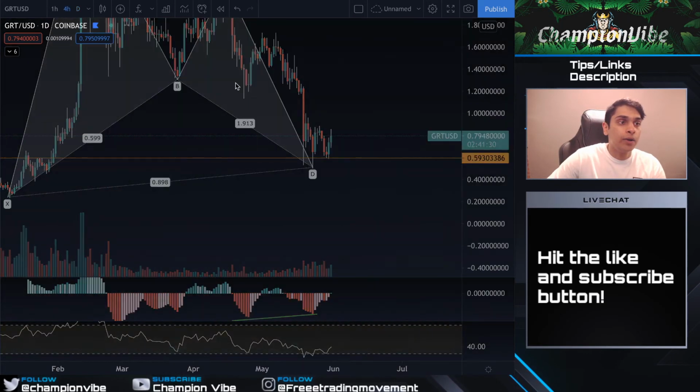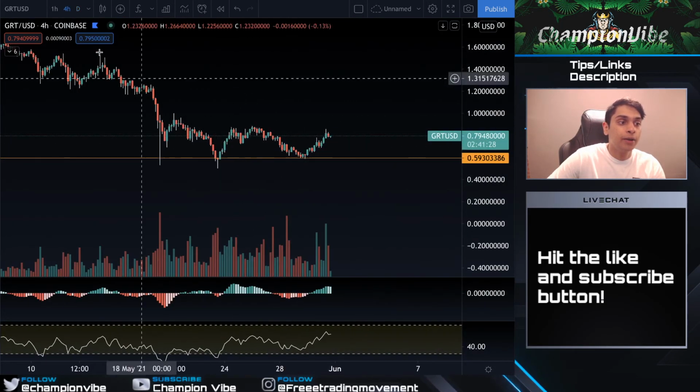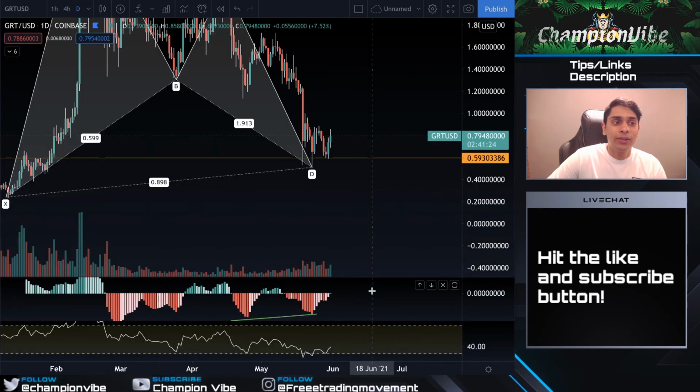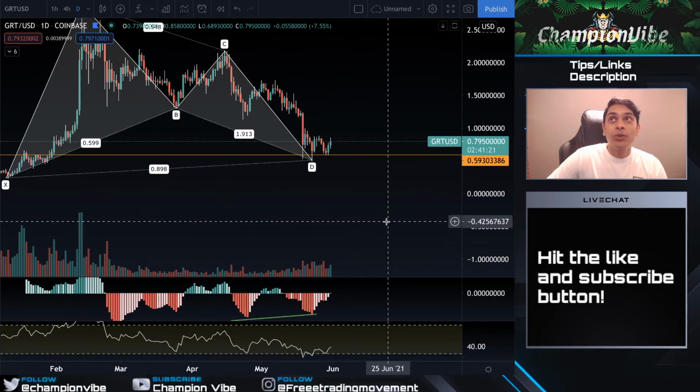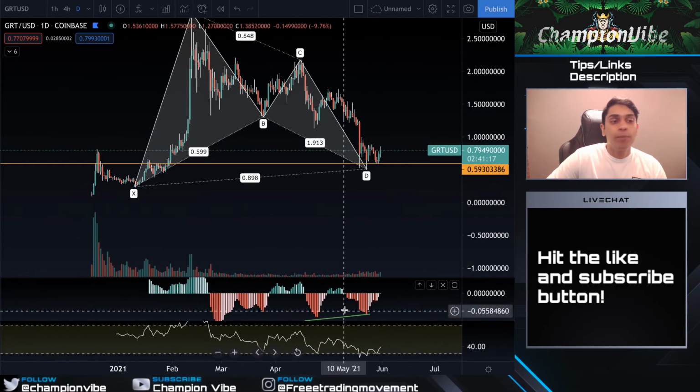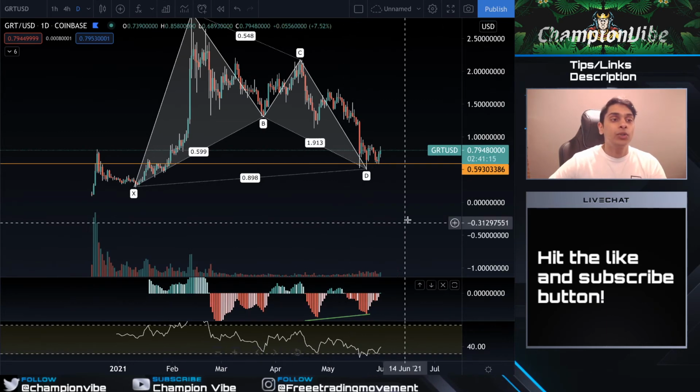If we go to the 4-hour, it'll be more clear. First bottom, second bottom. And then also classic bullish divergence, which is now confirmed on the daily. So yet another chart which has made a deep retrace with an XABCD harmonic-like pattern, bullish divergence, all the things I look for on my trades.